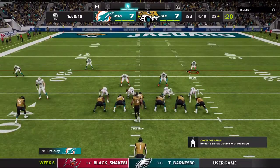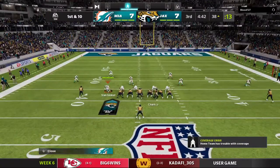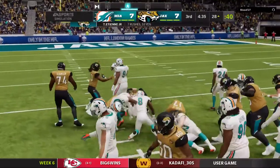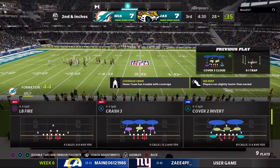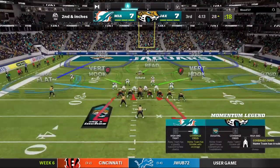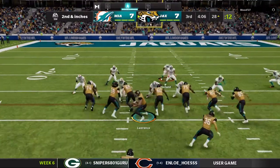So now first and 10 as they've crossed into Miami territory at the 38. And they'll run here with ETN. And he'll go down at the 28. Now that was an excellent run. And when you see that happen, that's when you're seeing guys doing their job and then some people doing a little bit more. Offensive linemen and tight ends, they're expected to block. But the wide receivers, all they want to do is catch passes. So when they block on a big-time running play and create extra space, you've kind of hit the jackpot there.